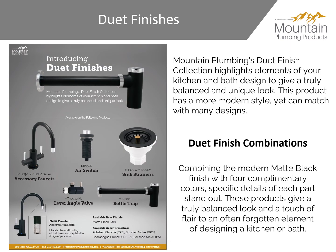Here we have the Duet finishes from Mountain. So Mountain Plumbing's Duet Finish collection highlights elements of your kitchen and bath design to give a truly balanced and unique look. This product has a more modern style, yet can match with many designs. With the Duet Finish combinations, it combines the modern matte black finish with 4 contemporary colors, gives specific details of each part stand out. These products give a truly balanced look and a touch of flair to an often forgotten element of designing a kitchen or bath.